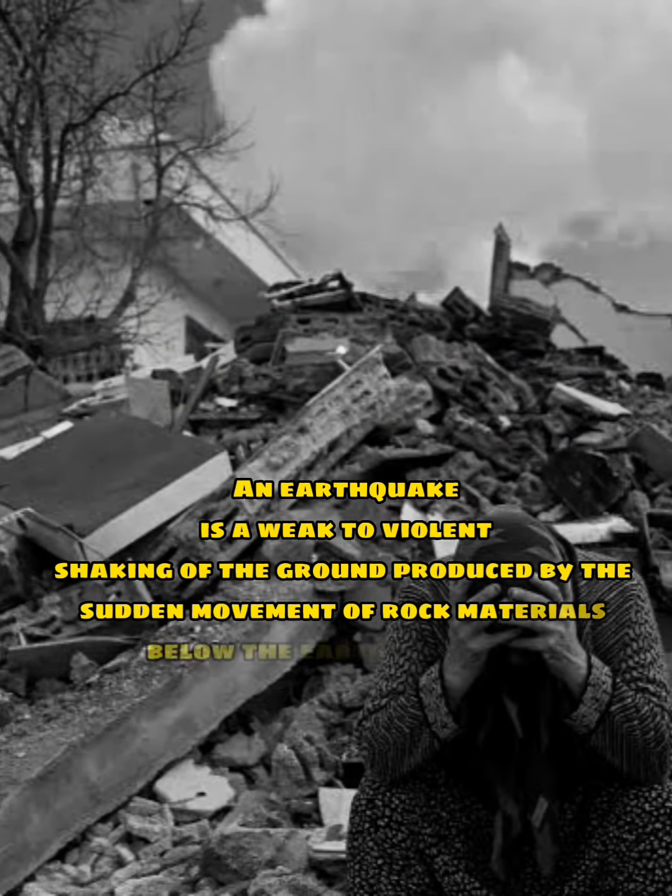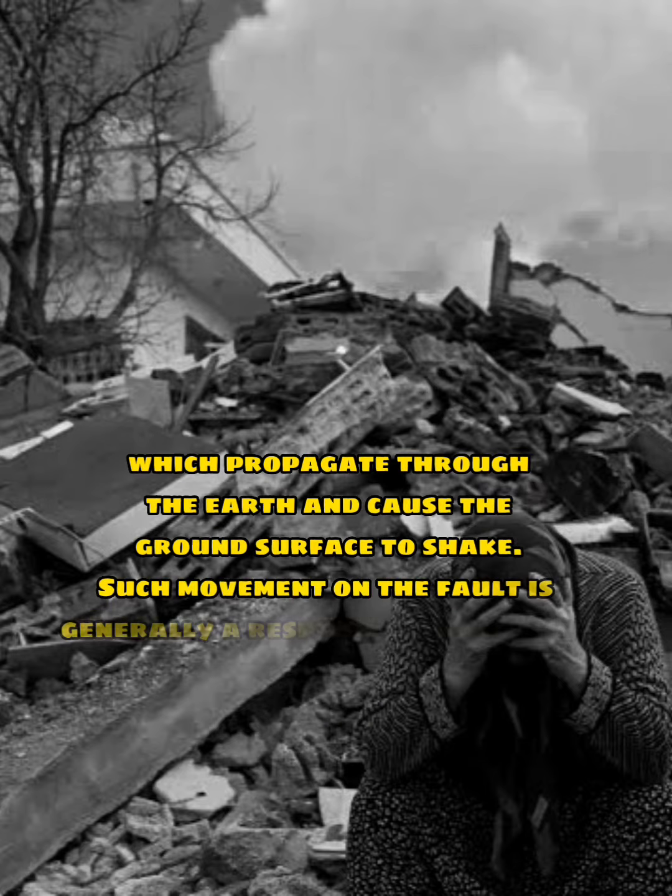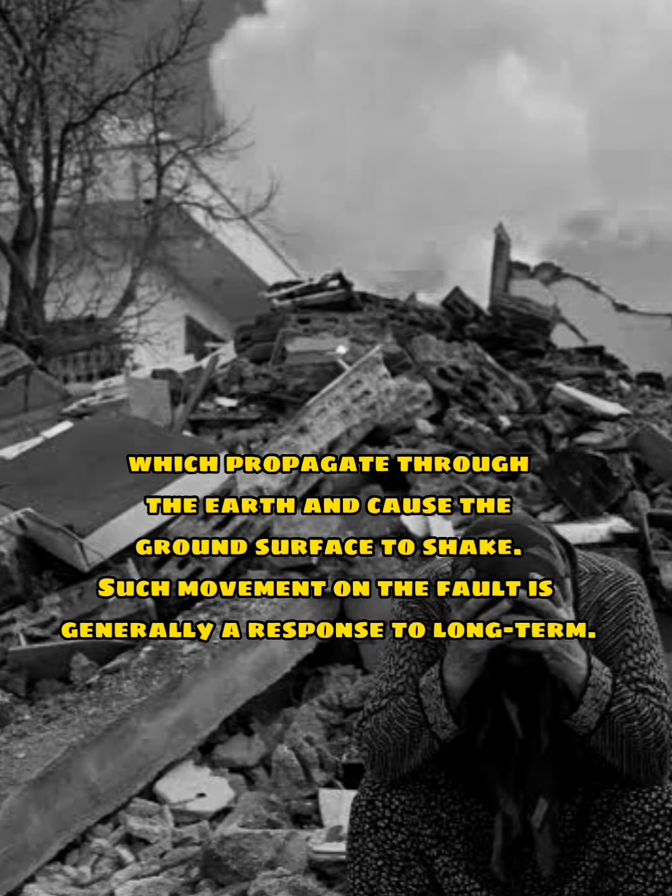An earthquake is a weak to violent shaking of the ground produced by the sudden movement of rock materials below the Earth's surface. It is the result of sudden movement along faults within the Earth. The movement releases stored up elastic strain energy in the form of seismic waves, which propagate through the Earth and cause the ground surface to shake. Such movement on the fault is generally a response to long term.